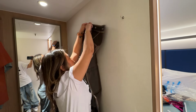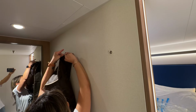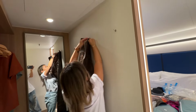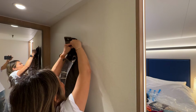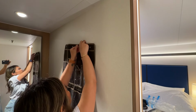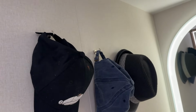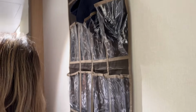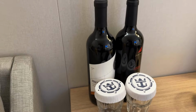Organizer, and I got the magnetic hook as well to organize the small items. There you go. It's the best way to organize your cabin, because you have limited space and you get to see everything here. And these magnetic hooks are very helpful. Look at that. Organizers. Yeah. All right. We are somewhat organized. Hang our coats there. We have our alcohol, wine.